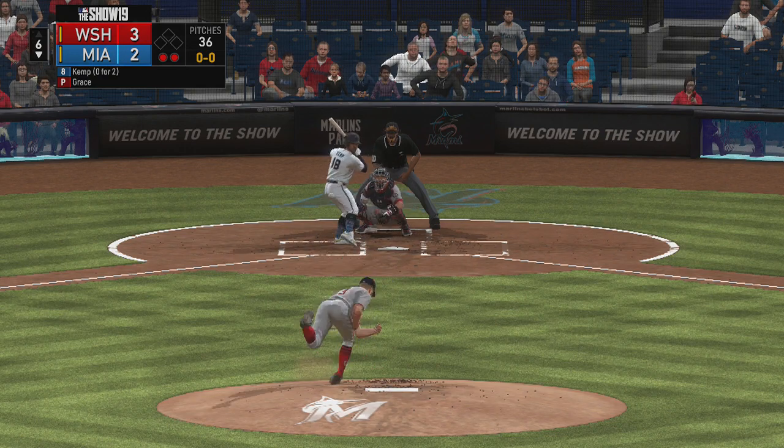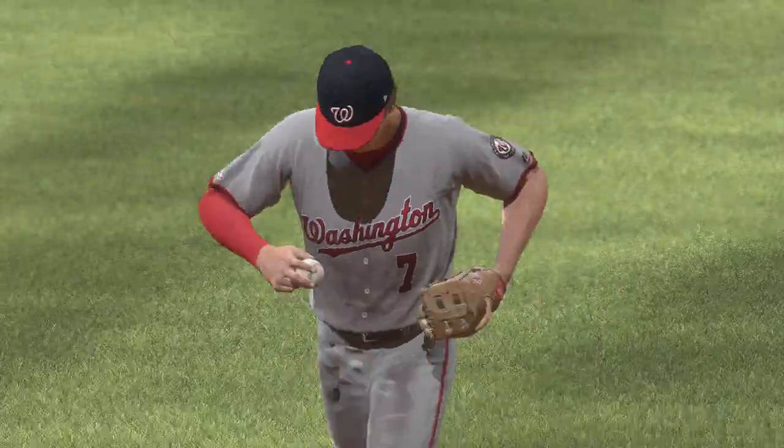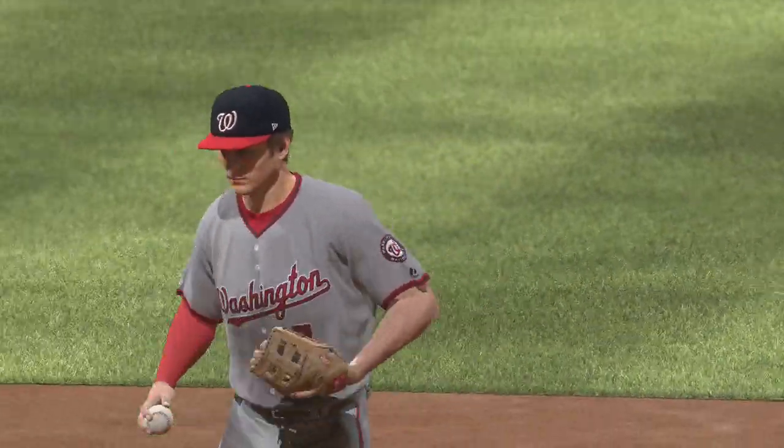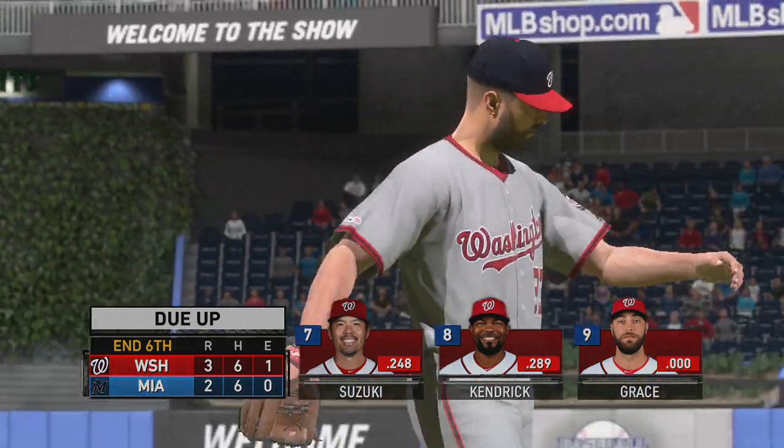Stepping in now, the speedy Tony Kemp. On the screws to shortstop, but caught to retire the side. 1-2-3 go the Marlins. Still a 3-2 ball game.